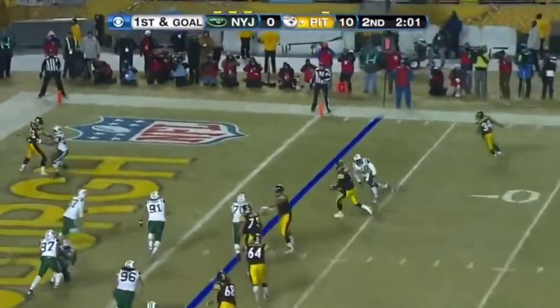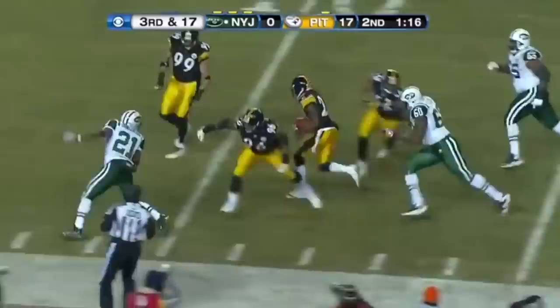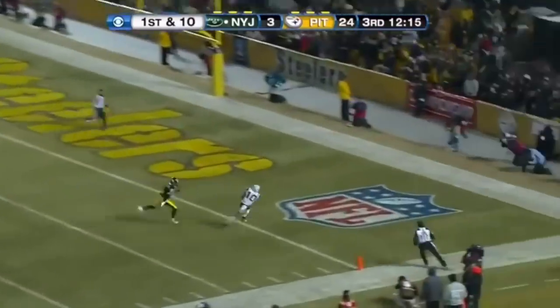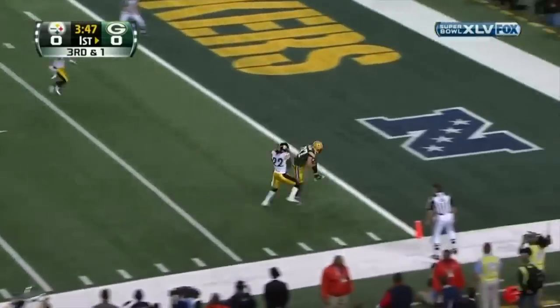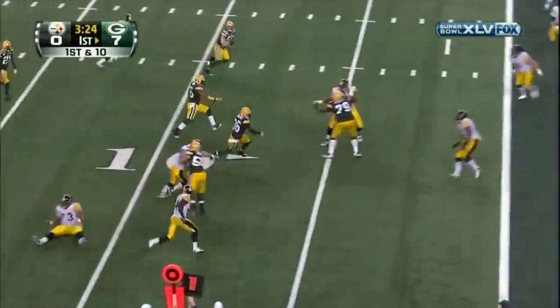Roethlisberger running out, he's going to keep it open late. Hit when he throws it, ball is out. That is William Gay picking it up. It may have been an incompletion. Sanchez on the rollout, throws, he's got Holmes open. Sanchez looks left. Rodgers, Jordy Nelson, touchdown, perfect. Wallace picked off, Nick Collins. Nick Collins on the return inside the 10.